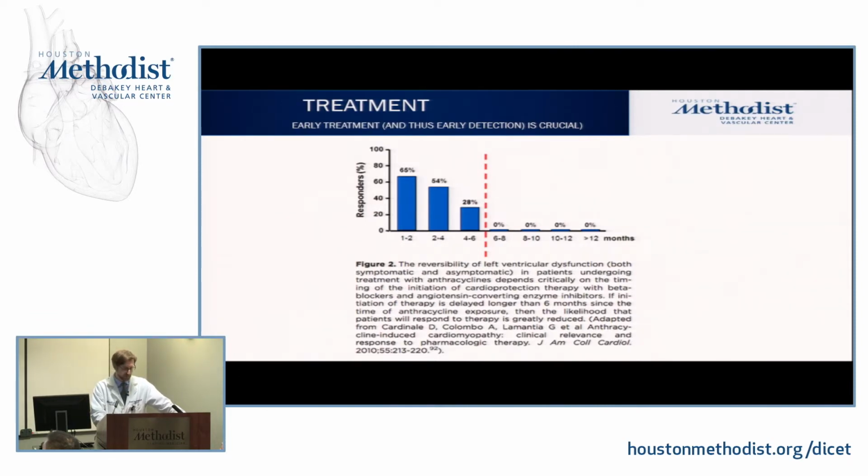And this is a study from Italy that shows that patients that were treated with ACE inhibitors in this particular study that developed cardiomyopathy, if you were to diagnose them within 6 months and start treatment within 6 months, there's a higher likelihood of responding and normalizing your ejection fraction. Whereas if they were delayed 6 months since the time of anthracycline exposure in terms of starting heart failure medications, the incidence of response was almost zero.